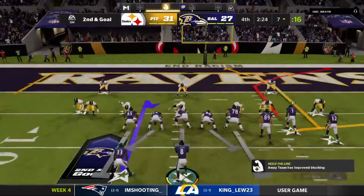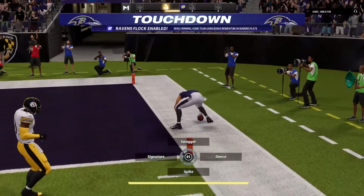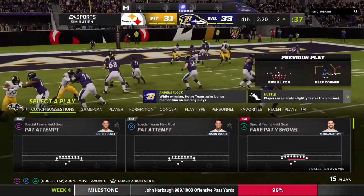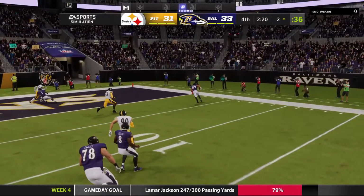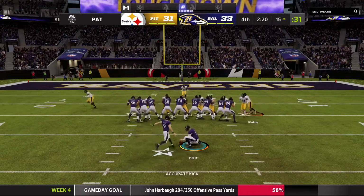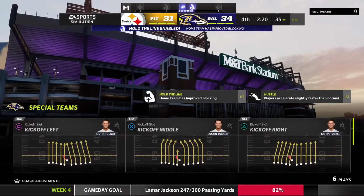Jackson from the shotgun. Throw right side is complete to Andrews, his tight end. And in for the Ravens touchdown. Mark Andrews, his first touchdown on the year. And the Ravens have once again taken the lead. Tucker with the extra point, and that gives them a 3-point lead.